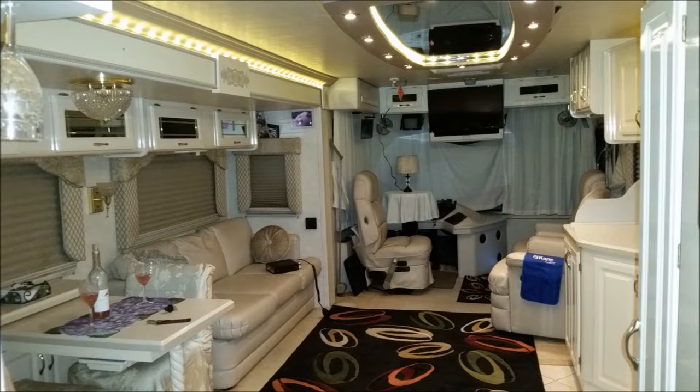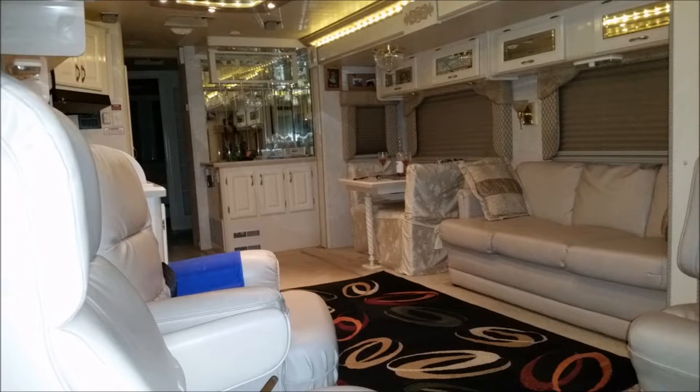The next two photos are long shots of the living space. This one is taken from the rear toward the front of the living room. And this one is taken from the entrance door toward the rear of the living area.